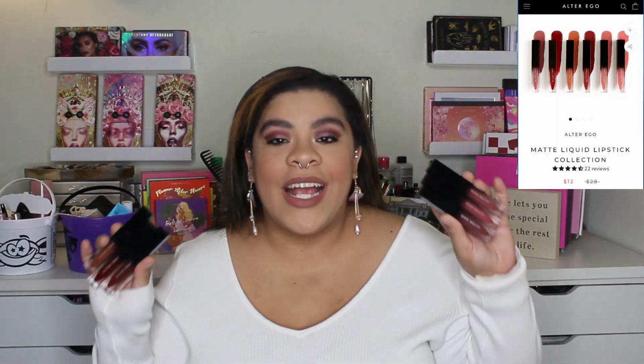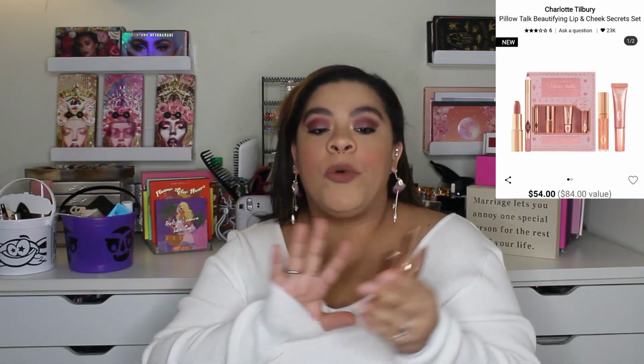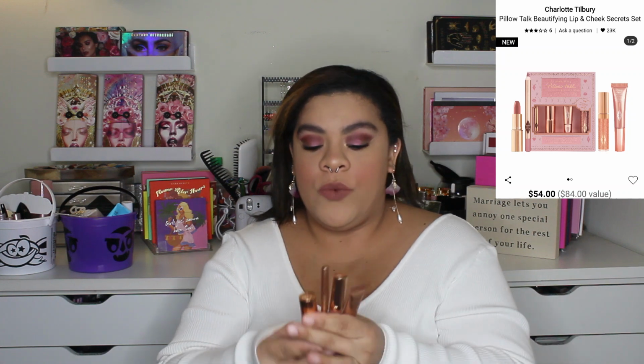Okay, so the next thing I got was a set from E.G.G. This is the first time trying out their liquid lipstick formula, and I absolutely love it. For the price, it's just amazing. So the shade Intrigue, and the other ones are Infamous, Vanity, Jealousy, Euphoria, and Crush. I bought this at the Sephora sale. Again, it was in a little set.